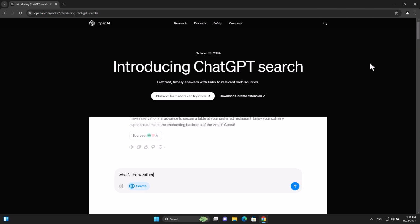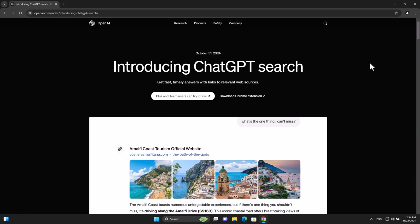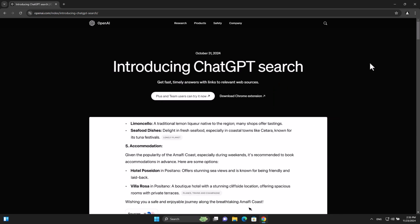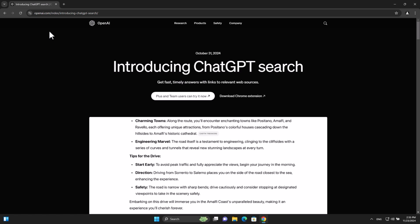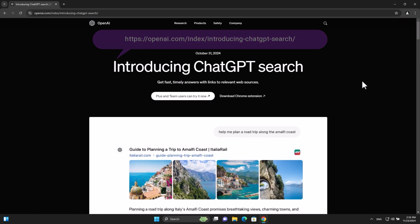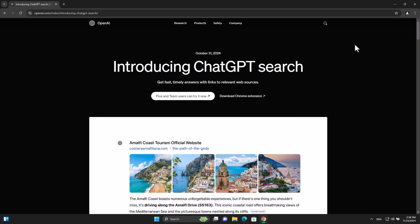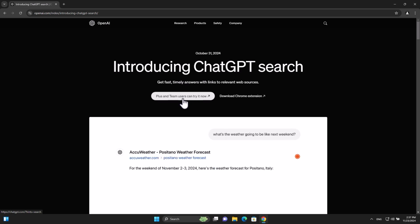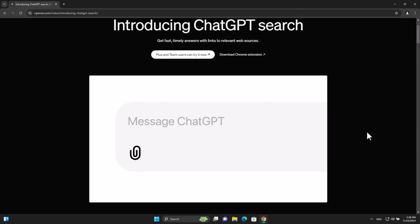Now let's jump straight into it and explore the details on this tool from its official website. You can access this page by searching the ChatGPT search keyword in your search engine like Google. Then click on the first result on the list or directly enter this URL in your browser. Now you can see this page. It introduces ChatGPT search. At the top, you can see two buttons, a try button for Plus and Team users and a download Chrome extension. In this section, you can see a video introduction.